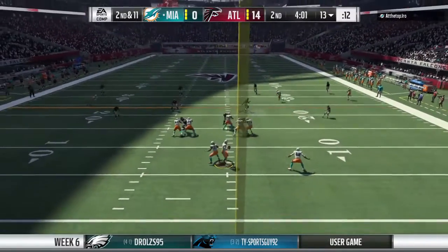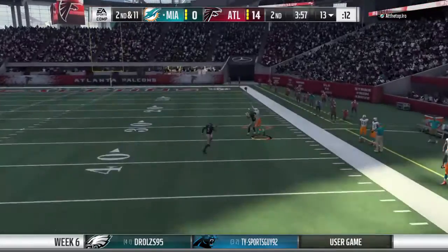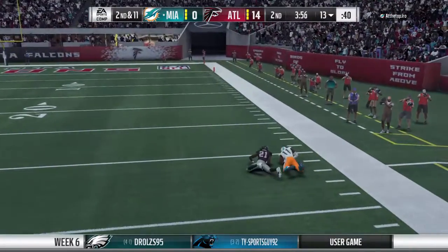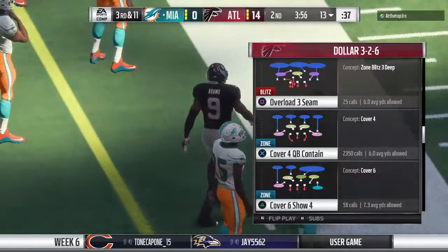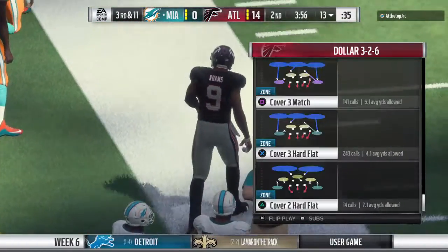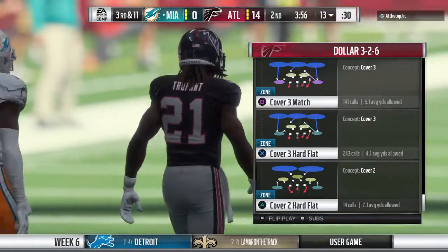They'll fake the handoff. Now Tannehill, he's going to look deep down the field. And I think that one might have been intercepted, but he will be ruled out of bounds. So this will go only as incomplete. Devontae Parker, the intended receiver, and now it's third down.